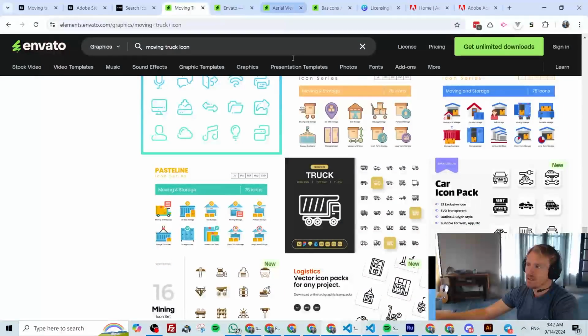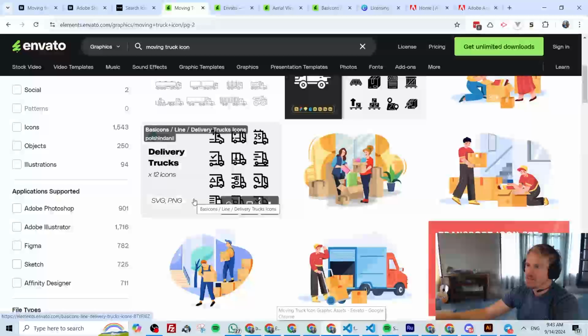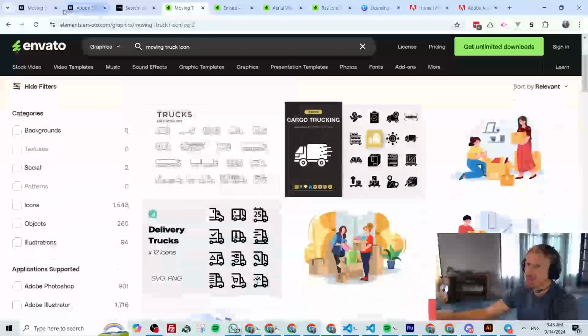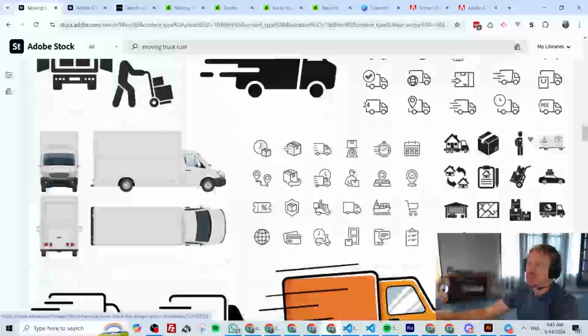And then Envato's search results looked more like this. With this at only $16.50 and you get unlimited usage, it's a way better deal. And yeah, I mean, I like it.